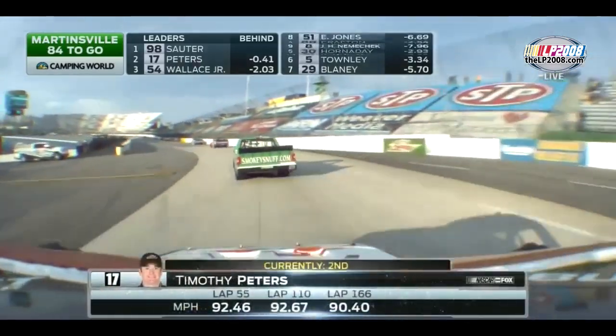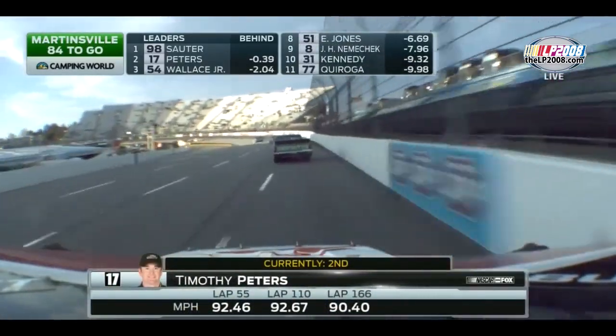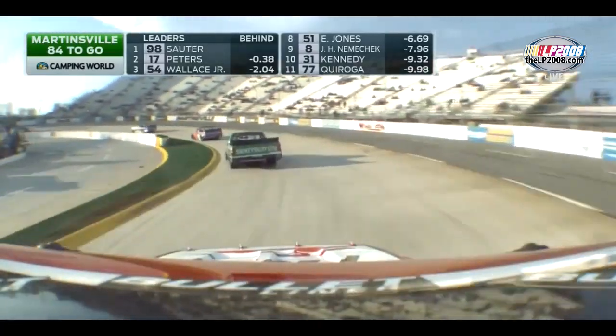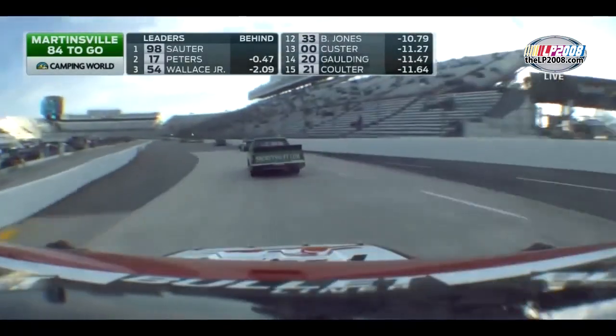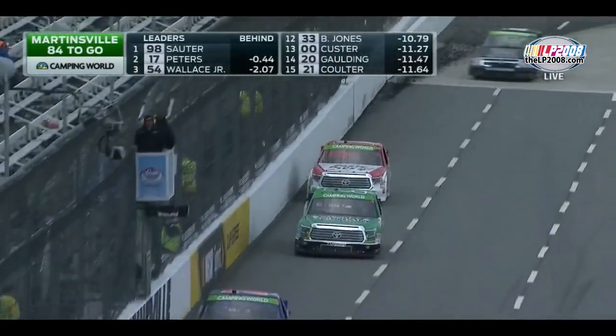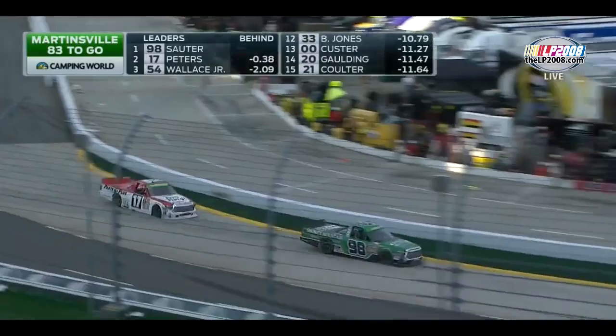I don't know. Timothy's a pretty level-headed dude, pretty patient racer. He's won a lot of short track races. He knows he's faster than Johnny right now. He's run him down from over 2 seconds, Rick. It'll be interesting to watch him work Johnny over. He knows they have a long way to go here, 84 laps to go in this race, so he doesn't need to be in a big hurry.